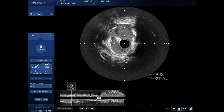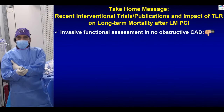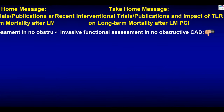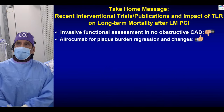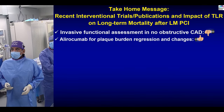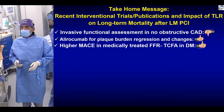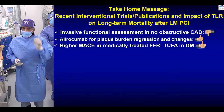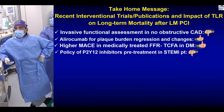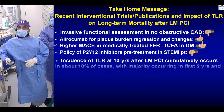Then Anu wanted to show some cases of wiring. So, the take-home messages. First, invasive functional assessment in non-obstructive CAD: no good, no data to support it. Second, alirocumab for plaque burden regression, yes, that is how the plaque decreases. Then higher MACE in medically treated FFR-negative, particularly diabetic patients, so these are the focus for subsequent intervention. And lastly, the policy of P2Y12 inhibitor pre-treatment in STEMI patients: no good, no benefit, and not even any decrease in bleeding.